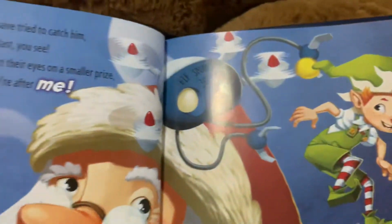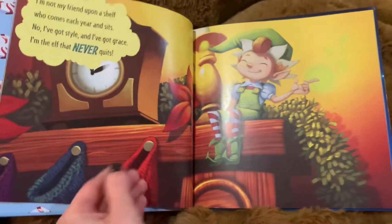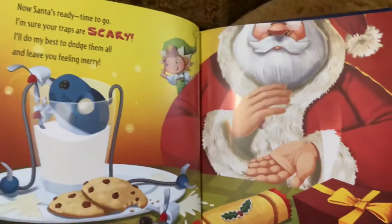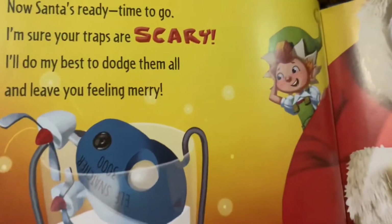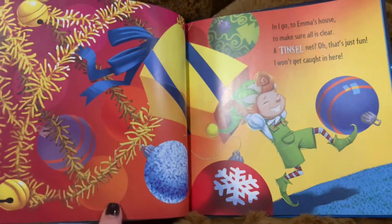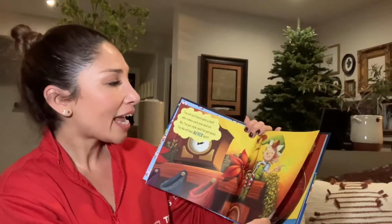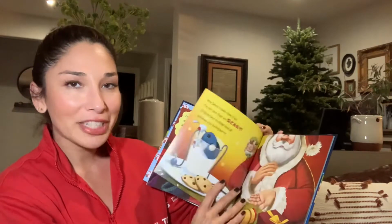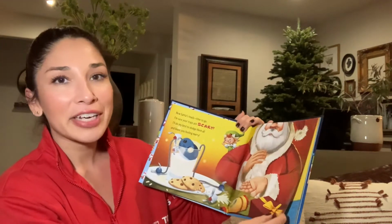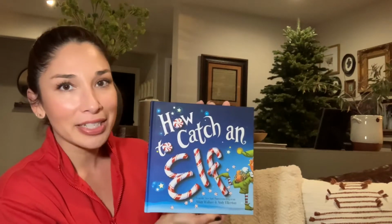This story follows along the journey of a Christmas elf along with Santa, going from house to house, trying to make sure that they do not fall into the traps of these naughty children that are trying to capture them. And they switch their target from Santa over to this cute little elf that you see here. So you follow their little journey as they try to escape all of these traps that are set for them. It's a very, very funny, sweet story, and I think this is a very good addition to anybody's little collection.